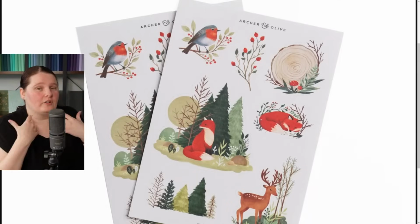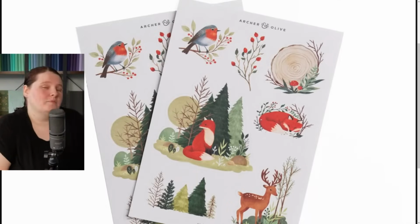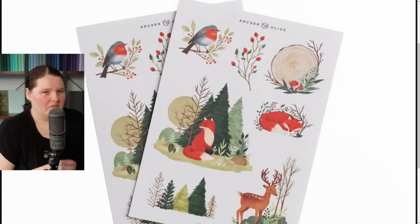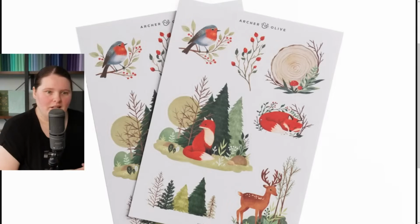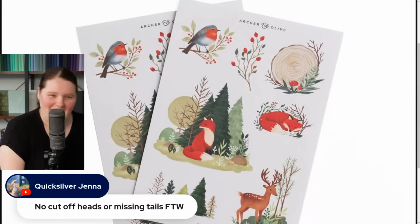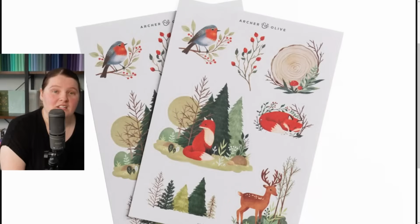Like if I was theming for an individual week, then this would probably be too many stickers if I had 2 full sheets. But if I'm theming for an entire month, this probably wouldn't be enough for me, because I usually use quite a lot of pages when I do my daily logging, and I still like to be able to decorate those. Yeah, no cut off heads or tails missing for the win. Yes, that's also a benefit. We don't have to worry about that unless you rip your sticker. Be careful. We don't want to hurt your furry little friends.